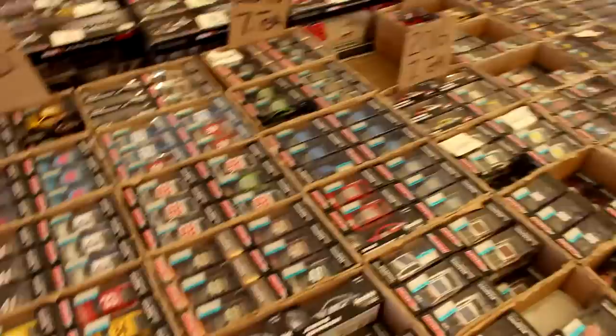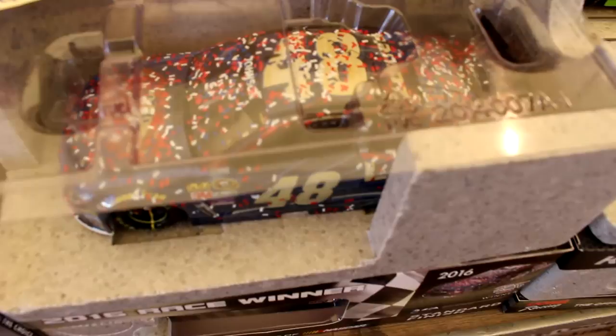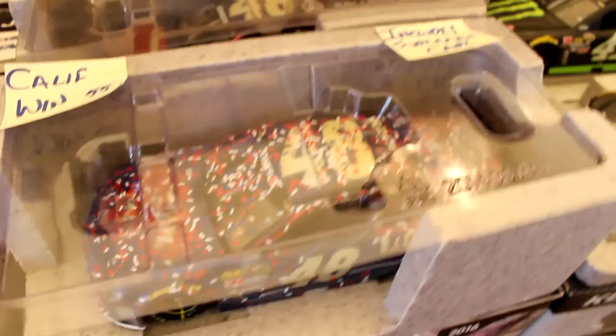I bought some stuff yesterday. I was hesitant on coming back and buying something, but you know what? That Jimmy Johnson California car is just calling my name. Look how sick this is. And it's been so far in my collection that I want to be able to collect every raced, wow, I almost sounded like a two-year-old, every raced version of a race that I've been to.